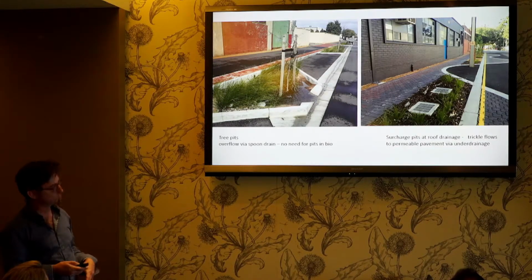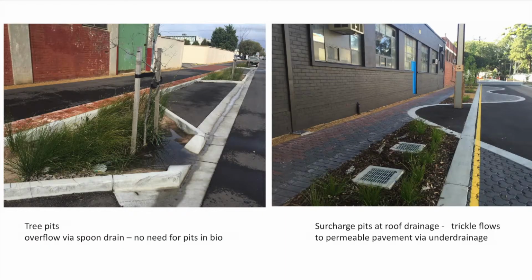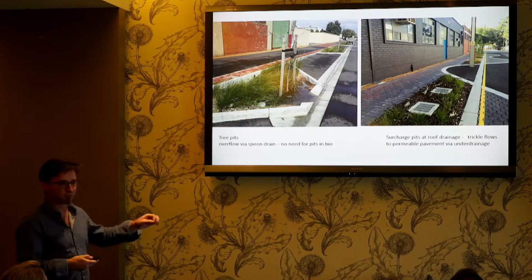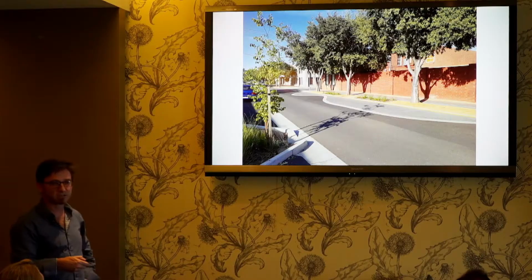So we configured this system where we had a little surcharge pit, which you can see there. So when there's a lot of water coming, it does bubble up and exits out of those grates. But during the smaller trickle events, it'll just seep into that permeable pavement. So it avoids that aesthetic of having little trickle flows over the street. And there's a photo of really the finished, what it looks like now, permeable pavement, existing trees, and then the tree pits on the left. So quite a nice looking streetscape.